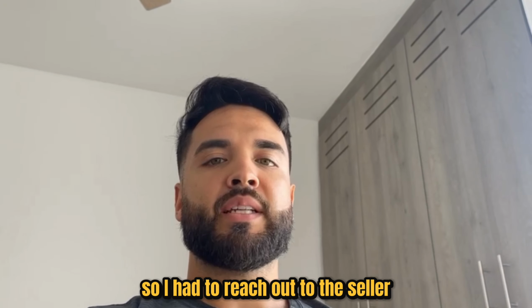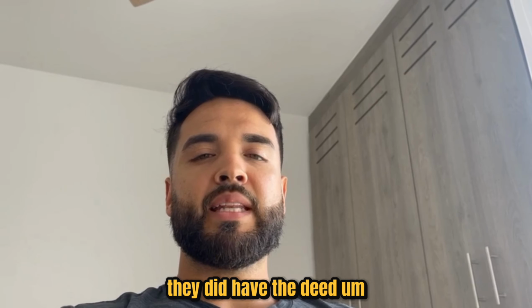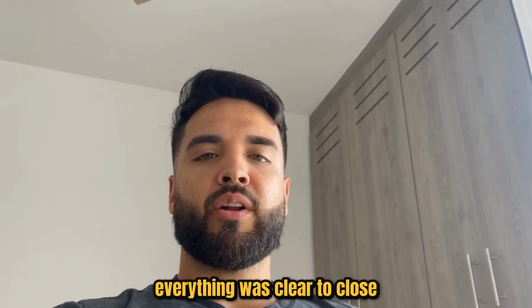So I had to reach out to the seller to see if they had that deed from when they originally purchased it. Luckily, in this case, it was a simple fix. They did have the deed to the mobile home, so they sent that over to title. Other than that, everything was clear to close.